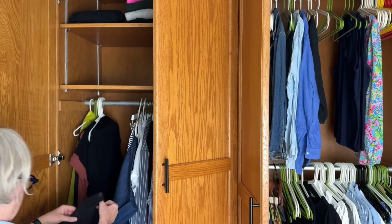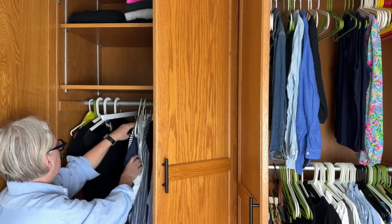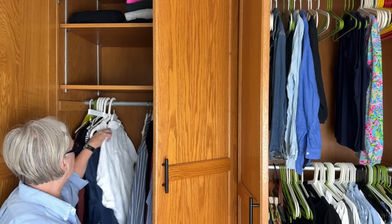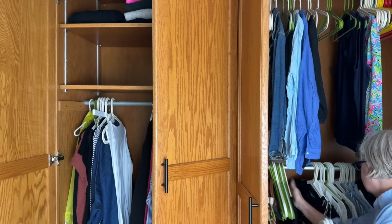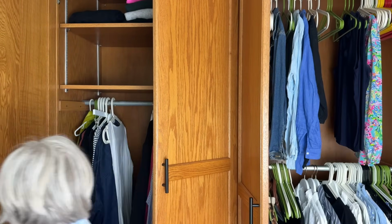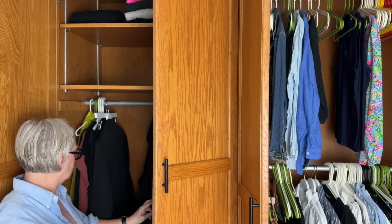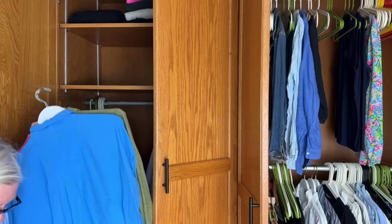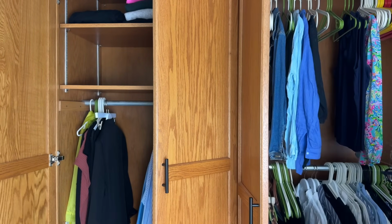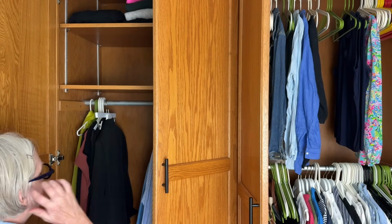But right now what I'm doing is, things got all jumbled, we're not organized by classification. So I'm going through and putting all of my button-down shirts together on that lower right shelf. And I'm putting all of my pants in the longer cabinet that I'm pulling things out of right now. Pants and skirts. So the left cabinet is going to be bottoms.